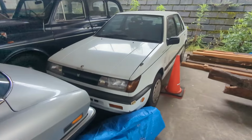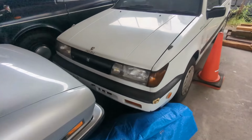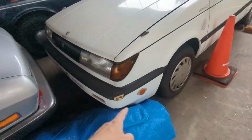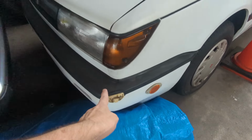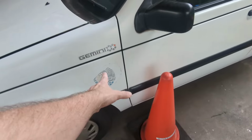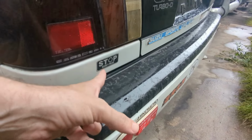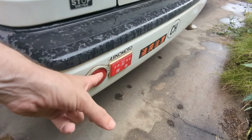Isuzu Gemini. This is the second generation Gemini. One of those owners. You know what I'm saying? It's had one of those owners. I think you know what I mean. Secret police. I thought so.